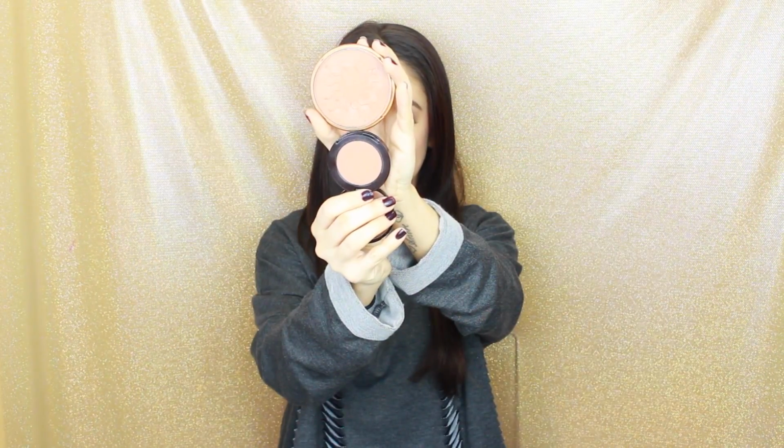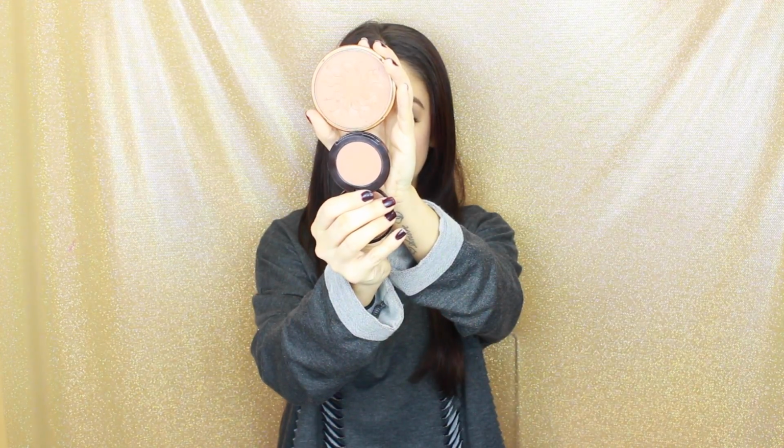So I'm just gonna put them up together just to show you what they look like side by side. So that's what they look like side by side. They both look really gorgeous in the pan and when you wear it. So this Rimmel bronzer is actually really smooth, and it's really easy to blend out. It is really affordable, and you pretty much could find Rimmel at any drugstore imaginable. Okay, so this is the Estee Lauder. This is the Rimmel one.